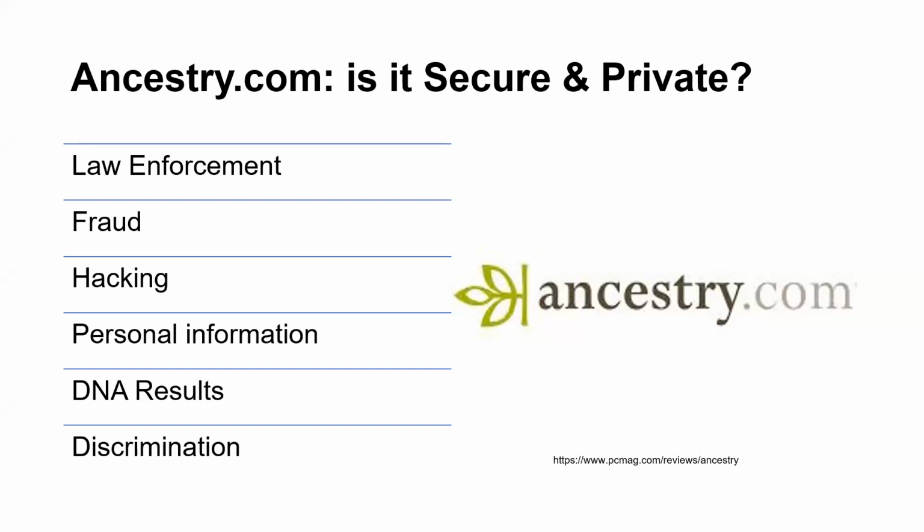Is a website like Ancestry.com secure and private? According to Ancestry's privacy policy, labs involved in testing your DNA are not given your name. Laws prevent health insurances or employers from discriminating against you based on your DNA. Ancestry states they do everything they can to prevent unauthorized access to your DNA results or payment information. However, would it be possible for the police or government to gain access to your DNA? Yes. Ancestry states in their privacy policy that your DNA and personal data could be released if they are provided with a valid search warrant.